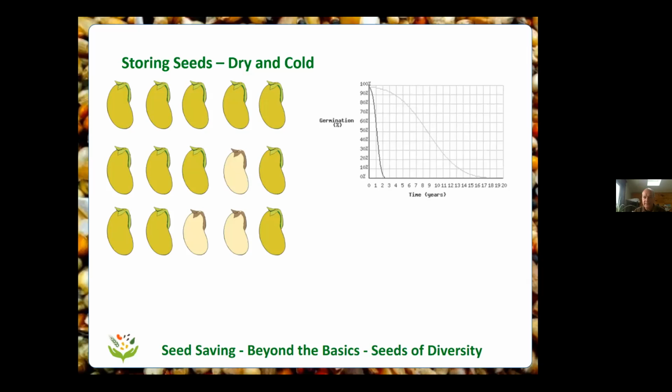So when we have a collection of seeds, we test the germination from time to time. And if it gets down to 80%, we think that's still okay. If it gets down to 70%, we think maybe we'll have to regrow those seeds in a few years. But once it gets down to 60 and 50%, we know it's going to fall off really fast after that. So it's time to regrow those seeds.